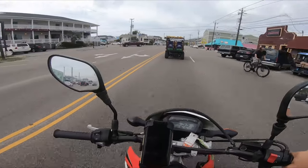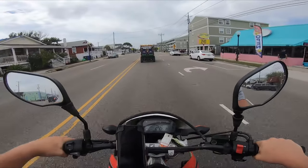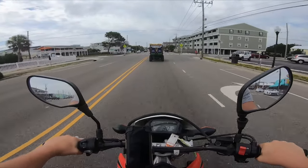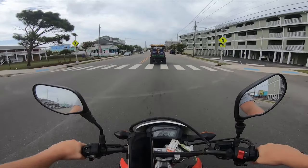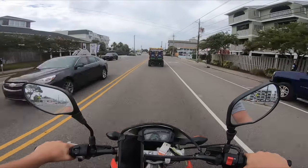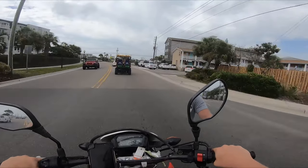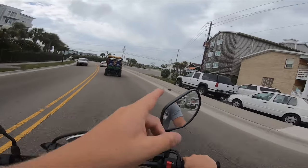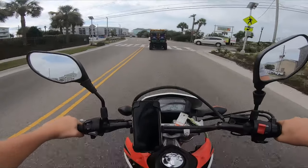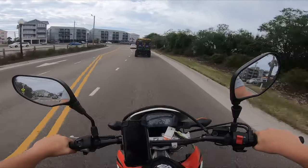Pelican, famous little bar right there. So if you're worried about somewhere to eat, man, don't worry about that. There's all kinds of places to eat down here. Right here is the famous Hang Ten Grill. That place is always packed. I'm a huge fan of the mahi sandwich.